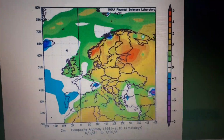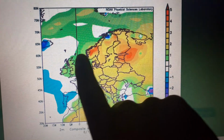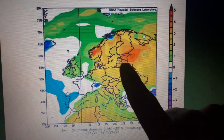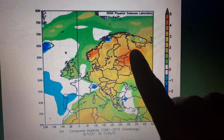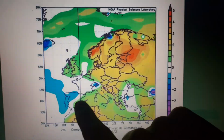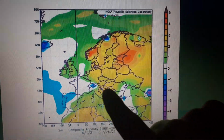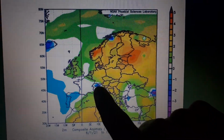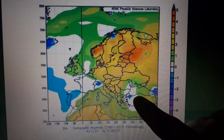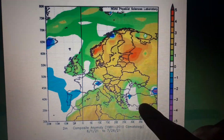So this is the anomaly for the months of June and July combined so far, and no getting away from the fact that we've had an incredibly warm summer of 2021 across the north of Europe. Cool, which is quite interesting, across the majority of Iberia, average conditions across France, and slightly below average here, even into the Western Alps, and no surprise, slightly below average or average across the area where we've seen the other cut-off low pressure.